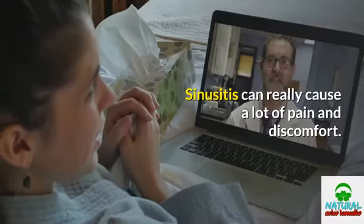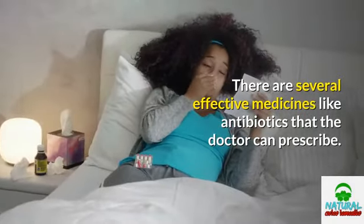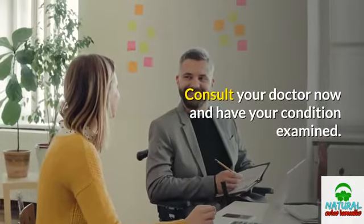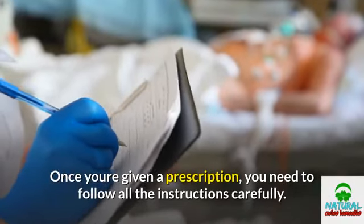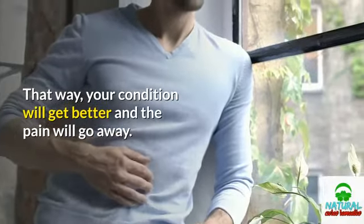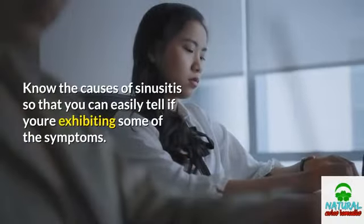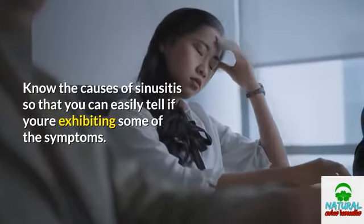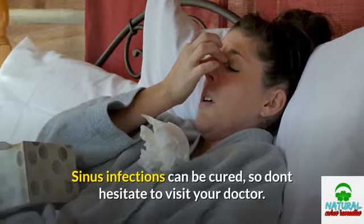Sinusitis can really cause a lot of pain and discomfort. There are several effective medicines like antibiotics that the doctor can prescribe. Consult your doctor now and have your condition examined. Once you're given a prescription, you need to follow all the instructions carefully. That way, your condition will get better and the pain will go away. Know the causes of sinusitis so that you can easily tell if you're exhibiting some of the symptoms. Sinus infections can be cured, so don't hesitate to visit your doctor.